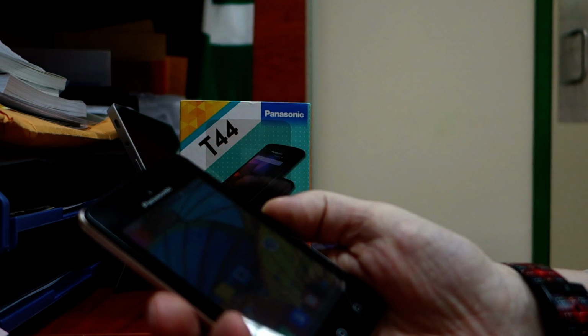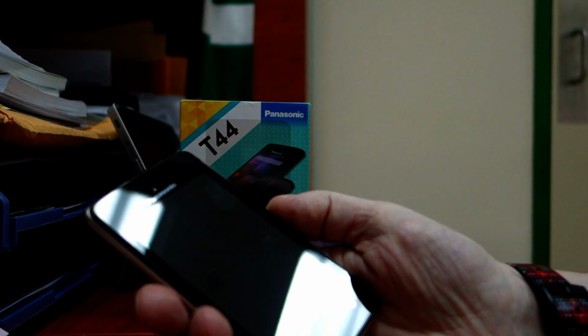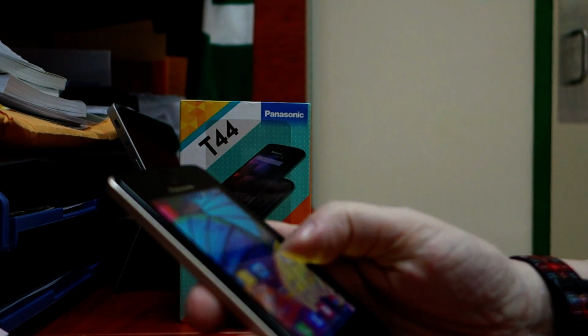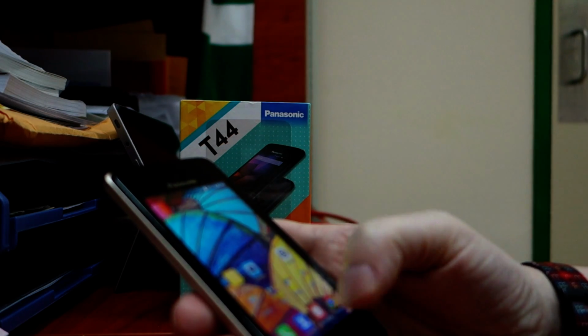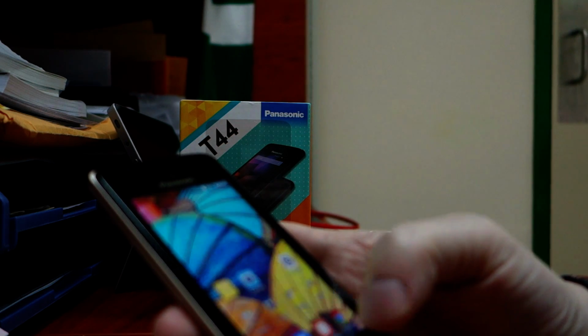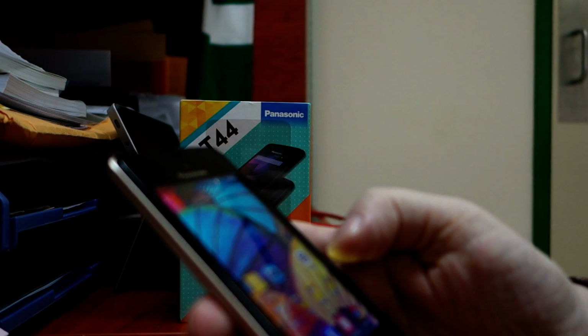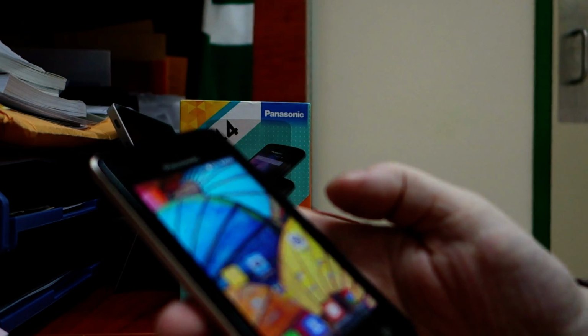So the Panasonic T44, what about the battery? Well, the battery is 2400 mAh, and what can I say about it? Well, it works, for $50. The screen is relatively low resolution, but imagine this 10 years ago. Whoa!